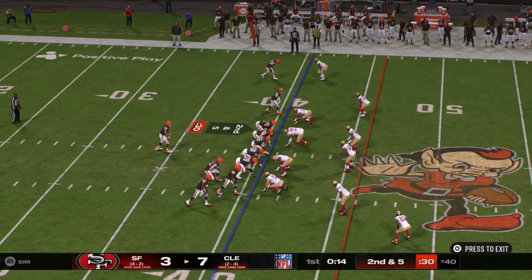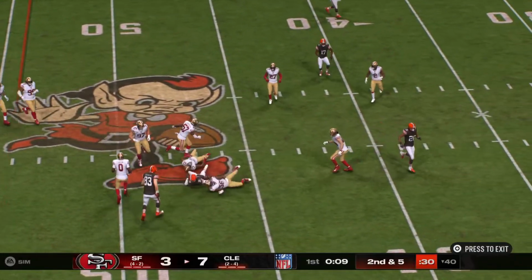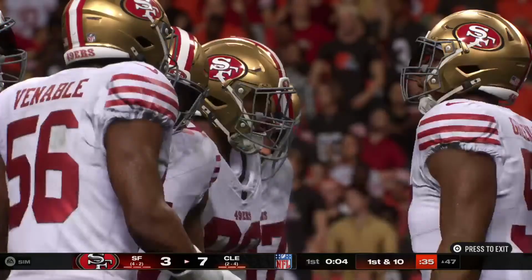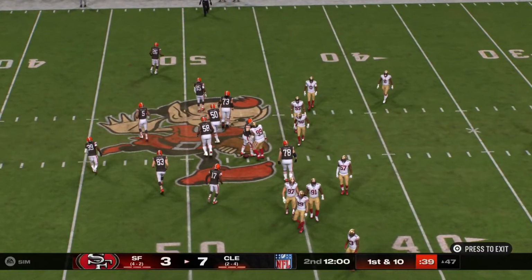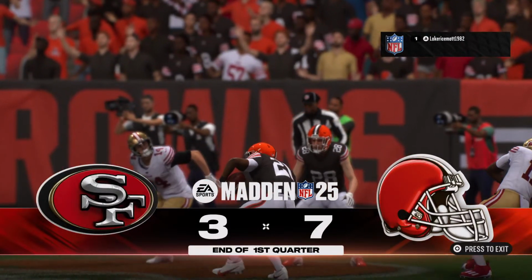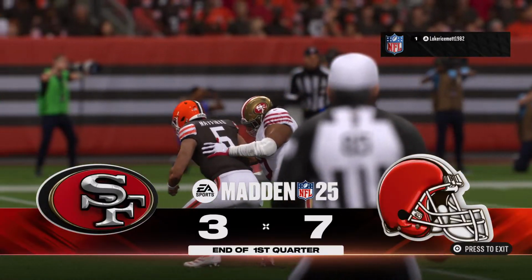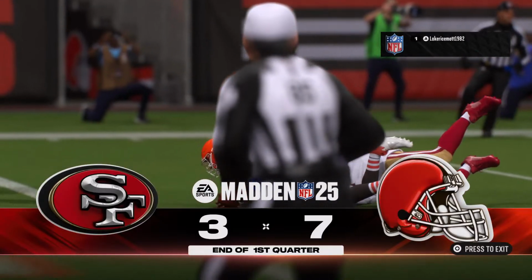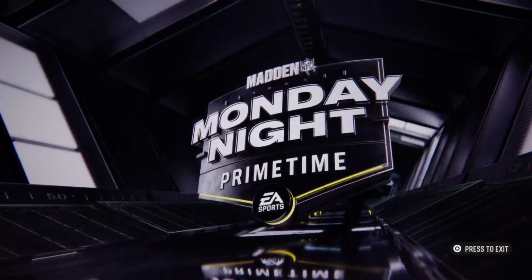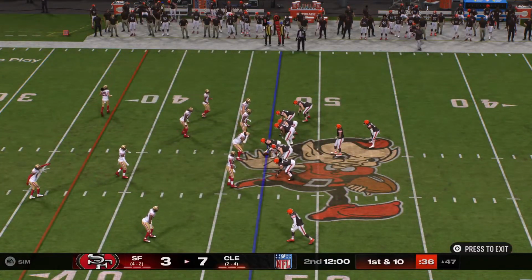And again, it's Mayfield. That's complete to DeAndre Swift out of the backfield. And he'll be taken down, but not before he gets into enemy territory. After one, 7-3 the score on EA Sports. On to the second from Cleveland. It's the Browns in control of the football as they've got it with a 1st and 10.